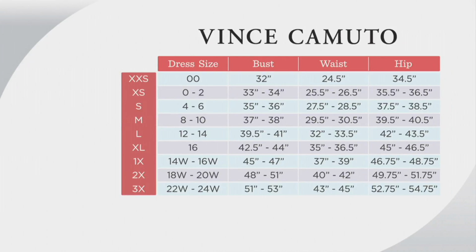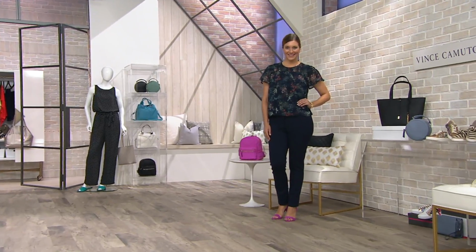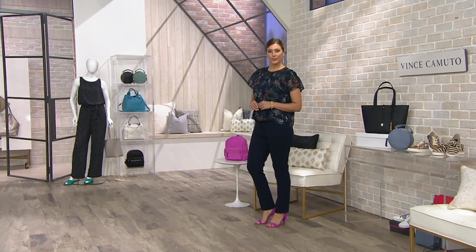Well, we're going to talk about the pants we saw on Bonnie just a second ago. That is the ultimate in terms of a dress pant because it's a pant that is done in ponte, but it looks like a polished gabardine or something.